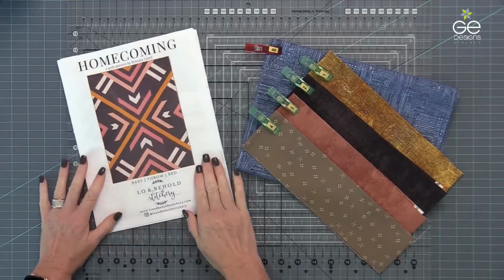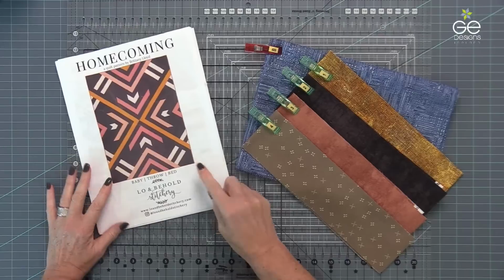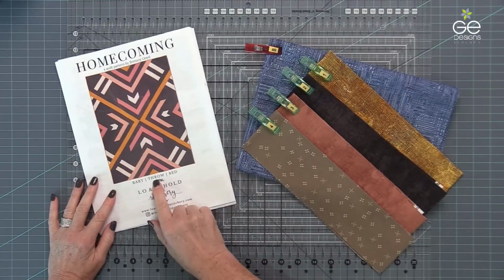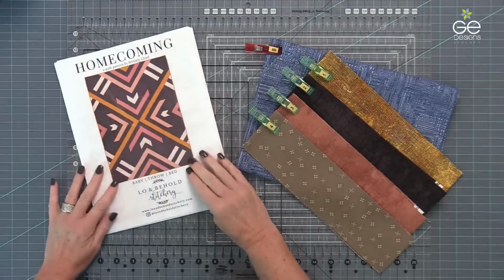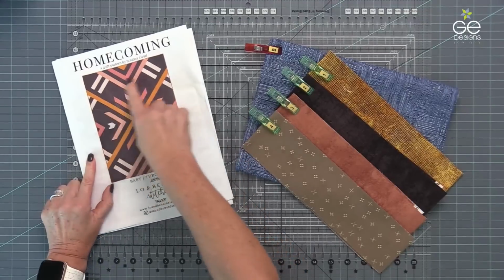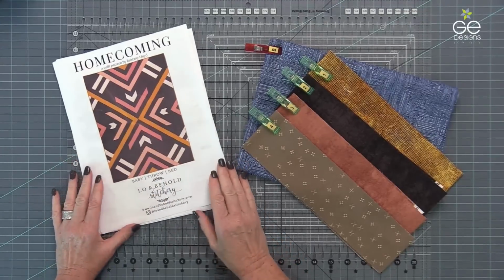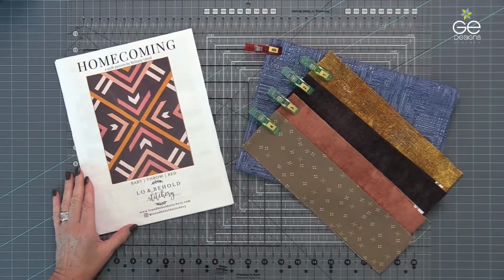So what we want to do, I'm going to be working on the lap size, or the throw size. There are 3 sizes in the pattern: baby, throw, and bed size. The design is going to be the same. The difference is the width of the strips for all the pieces. So make sure you have a good understanding of which size you're going to be doing so you know which size strips to cut.